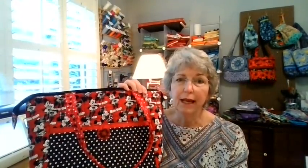In fact, I had another customer who wanted a Mickey Mouse bag, and when it came in, it was an orange instead of a red background. So we chose not to use that one, but she got another beautiful bag. But this is a bag that has just red, black, and white in it.